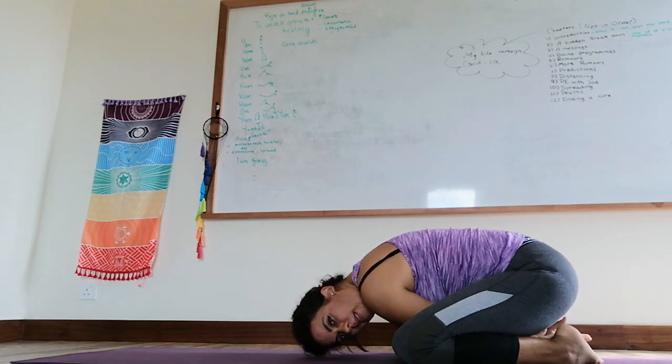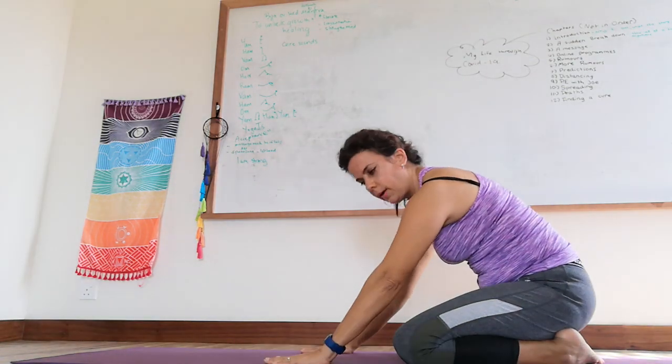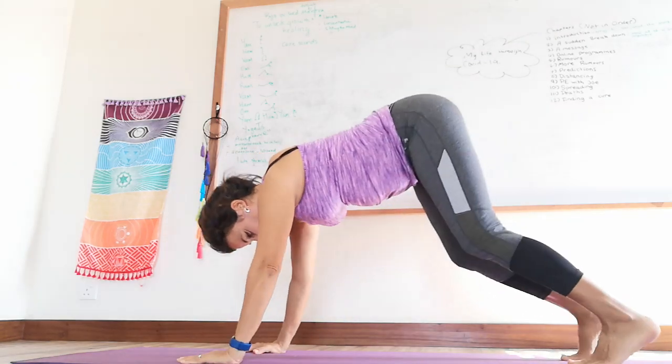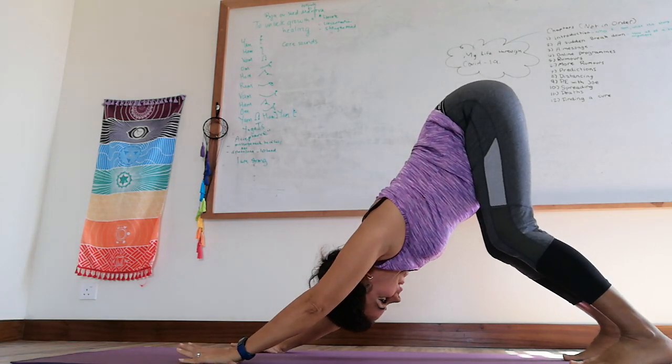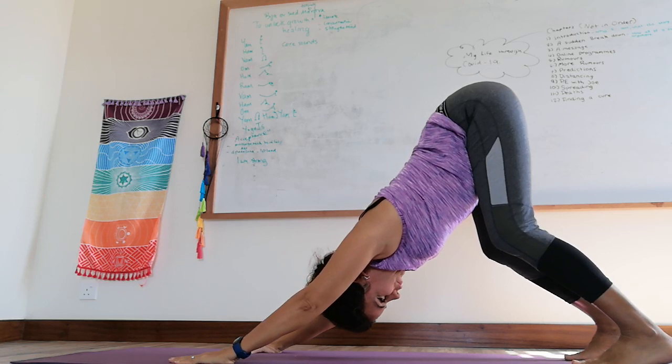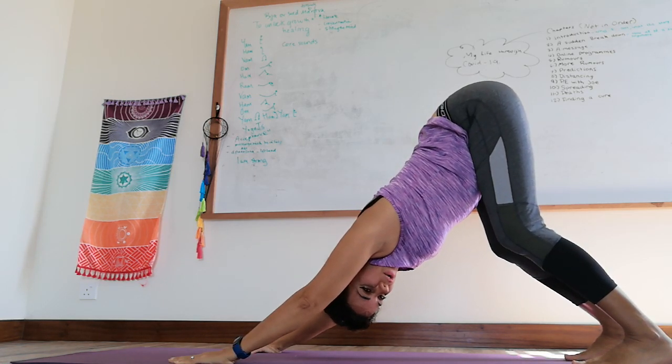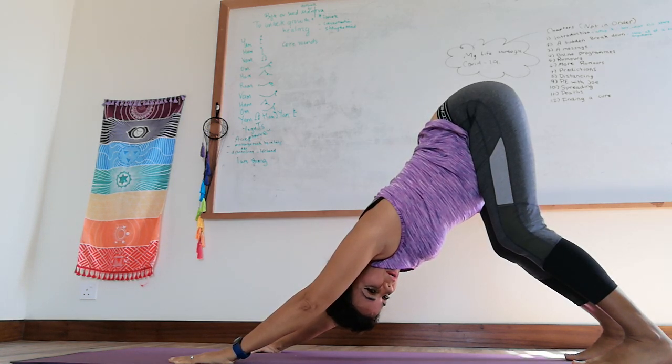Good, so let's come back into our downward dog again. So our hands come forward. We're going to pick up those hips again. Bend your knees, so you're working on that lengthening of your spine here. Press your palms into the earth. Suck in your core. Lots of contraction into the belly. Good, hold and breathe.